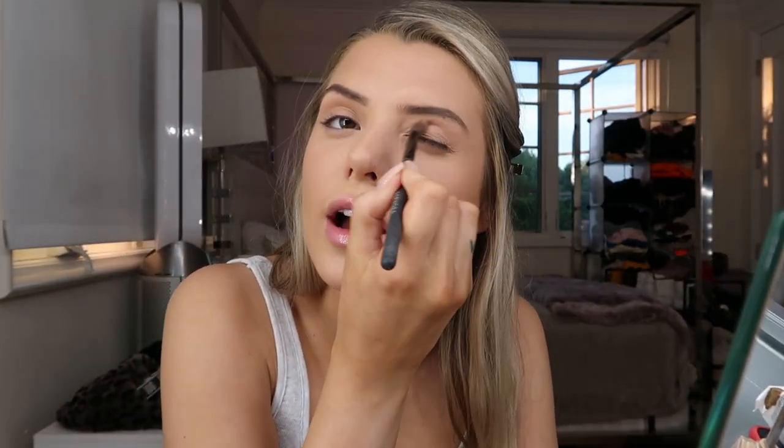Okay, next step is eyeshadow. I just use the same bronzer that I put all over, and I just go ape on my lid. I don't know the terms. I don't know what brush this is and all this stuff. I'm not James Charles. I don't know anything. So yeah, the bronzer just adds some definition in your eyeballs. I put highlighter in the center of my lid.